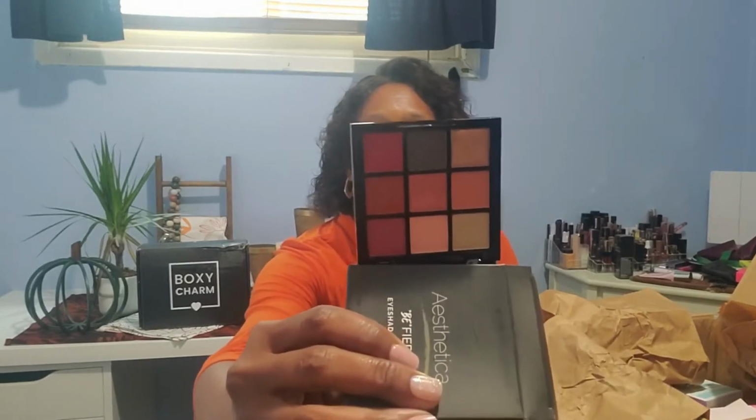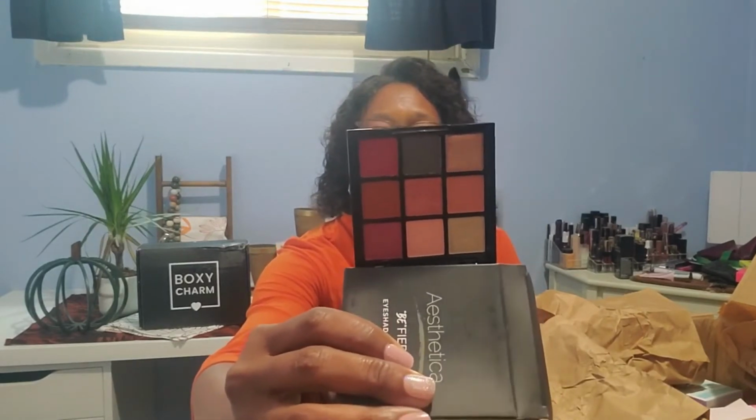I have the Aesthetica Be Fierce eyeshadow palette. Let's see what it looks like. It's kind of what it looks like there, but let's see. And it does come with a mirror. And those are the colors. Beautiful colors. Nice color story.